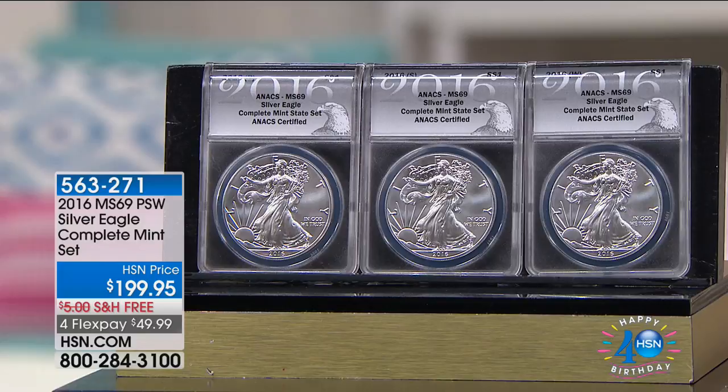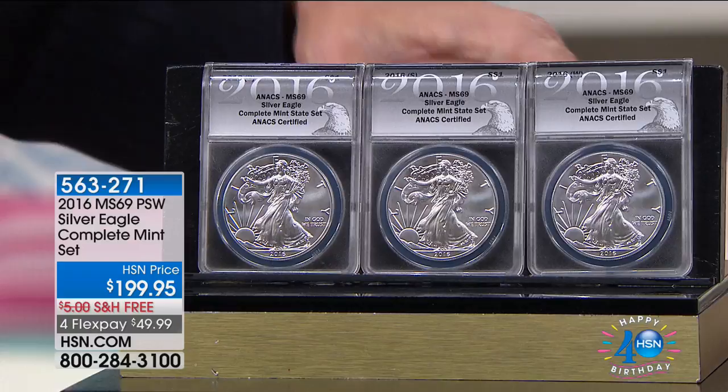Yeah. I only have 89 of these left, folks. Those are our internet customers. Yes, they already picked this one off, because they've gone out there and tried to find the 2016s.